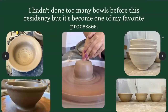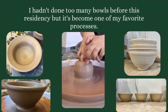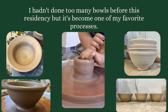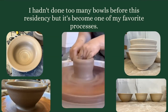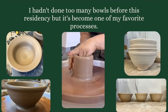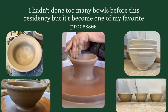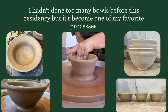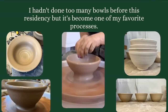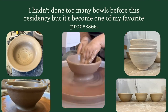Our next step, or the next form that I was taught, were bowls. I had very limited experience. I'd say I had only done about six before then, and they weren't that great. This video is by no means the steadiest throwing of a bowl, but I've really come to enjoy throwing bowls. It's probably the first warm-up that I do when I sit at the wheel. And I'll just let the video play.